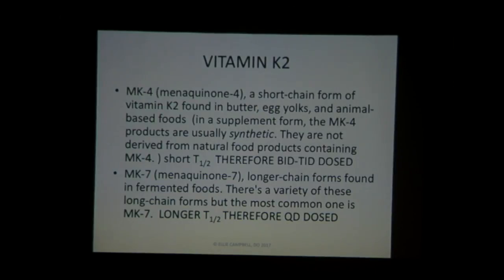But important to know is MK4 has a very, very short half-life. So if you're going to use it for your patients to help do all the good things that vitamin K2 does, and it works, it must be BID to TID dosed. On the other hand, MK7 is the longer form chain. It's found mostly in fermented foods or in supplements. And these long chain forms have a long half-life, and it only needs to be dosed once a day. So since I only dose my vitamin D once a day, I generally choose the MK7 form, so I only have to dose my vitamin K once a day.